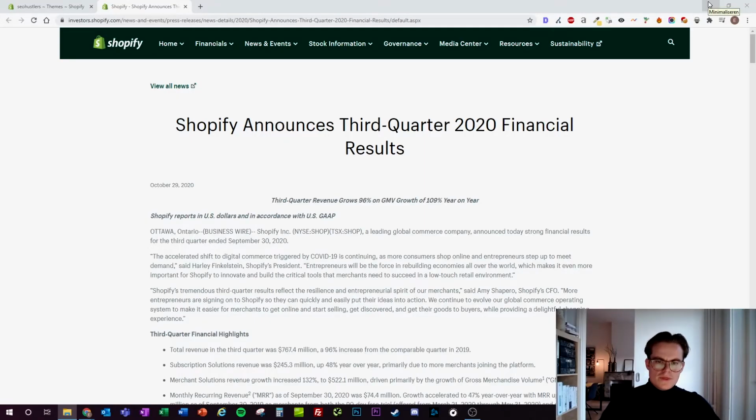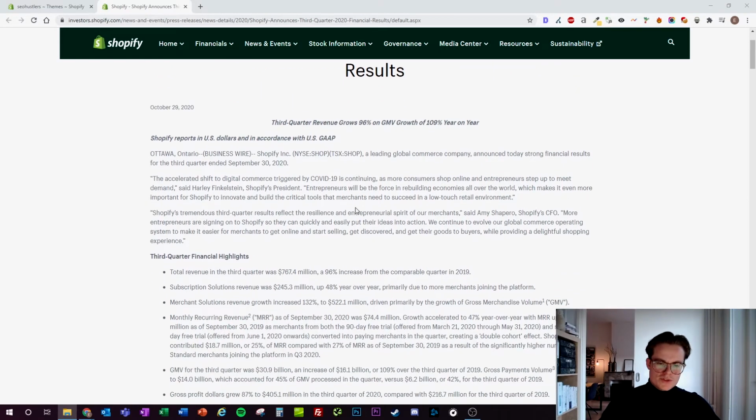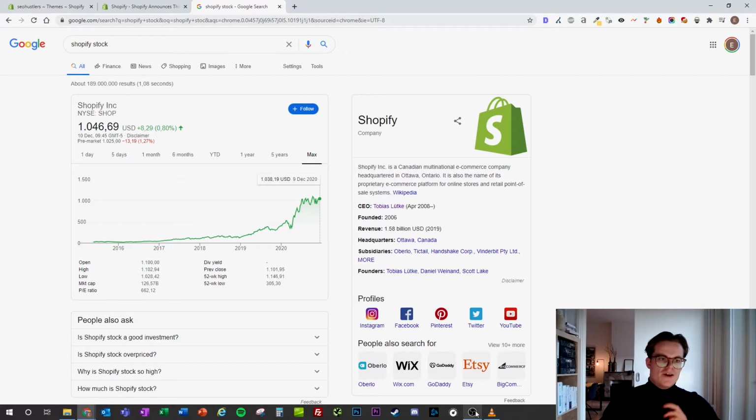So let's start with Shopify's financial results for the third quarter of 2020, because that's actually a very interesting point to start from. As you can see, the total revenue in the third quarter was more than 700 million, which is almost a 100% increase compared to the same quarter 1 year ago. This is also very much in line with Shopify's stock price, which is very mind-boggling if you look at it. It started in 2016 around $20 and increased up to more than $1,000 per stock in 2020.